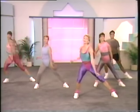Other side. Okay, let's take that same move. Make the space in between a little bigger. One, two, three.